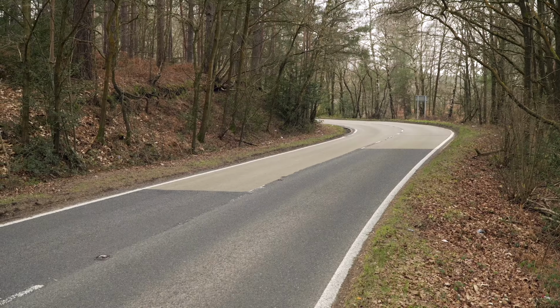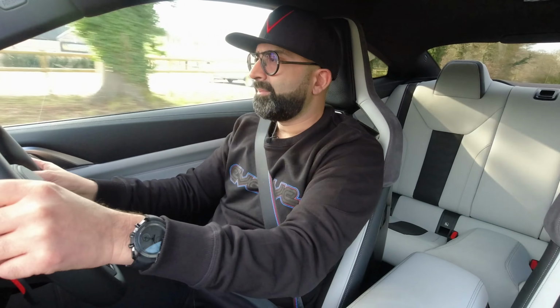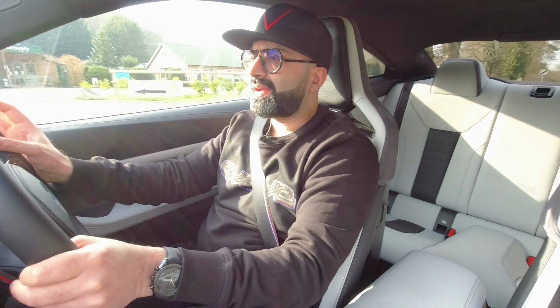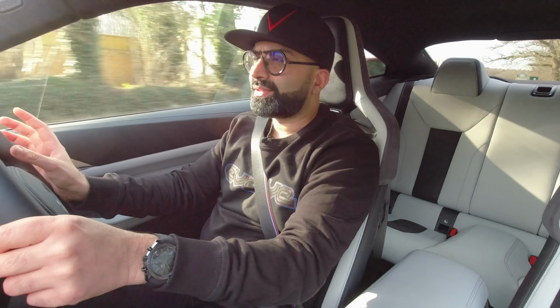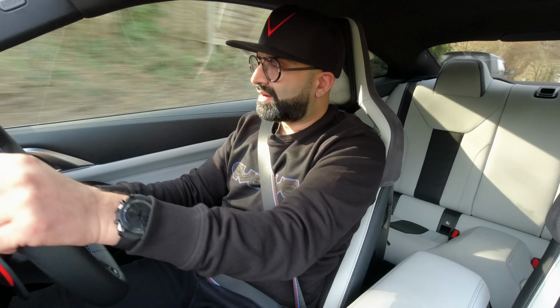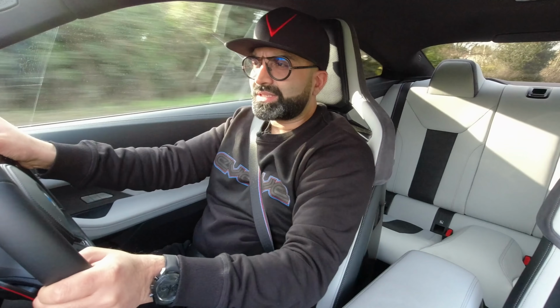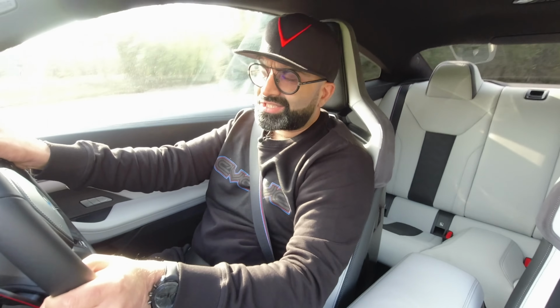So I've got the car in sport suspension and sport steering. I find the steering a little bit light for me. I'd like a little bit more weight on there, but you can feel where the front of the car is and place it where you want it. And it's just the ride.